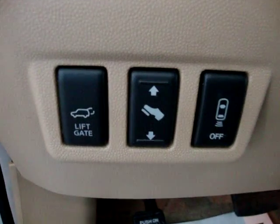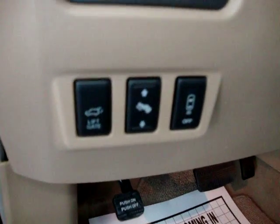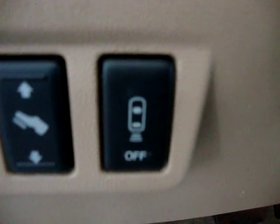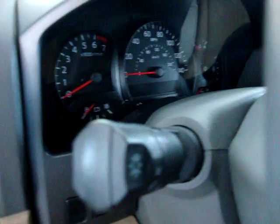Power adjustable pedals. Sometimes sliding the seat all the way back or all the way forward is not enough if you have a real tall driver or a short driver. In this vehicle, you have the option to slide the pedals. I think they move about 4 or 5 inches. Power tailgate, parking sensors I showed you before, tilt wheel, automatic headlights.